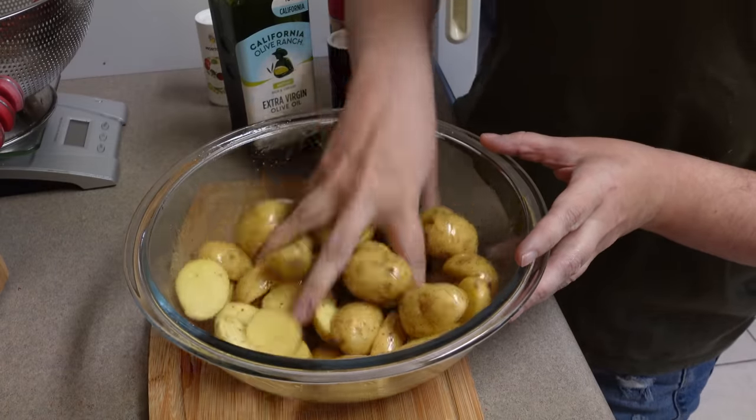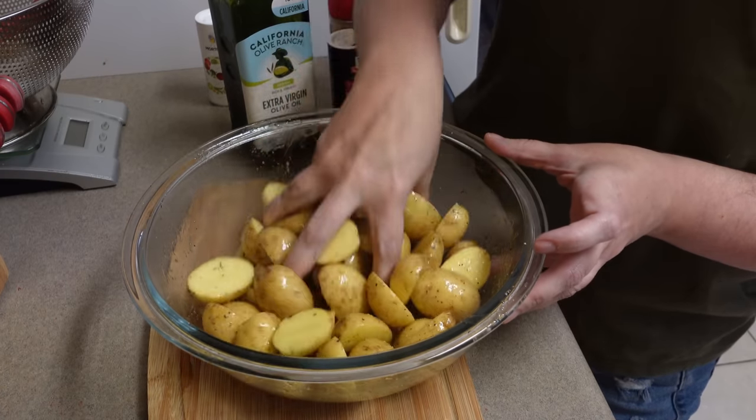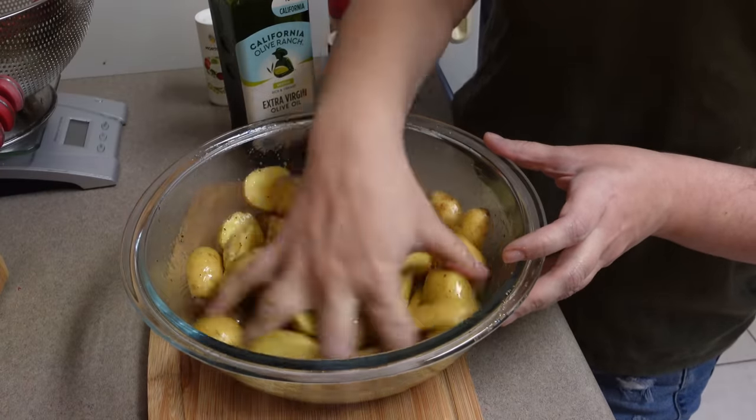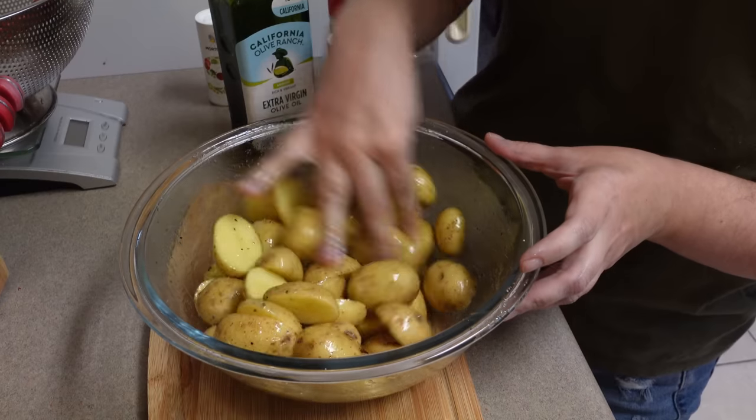But we're gonna mix this up really good with the seasonings and olive oil, and then I'm gonna get it in the air fryer. We're gonna air fry it at 400 degrees for about 10 minutes, stir, and then about 10 minutes more.